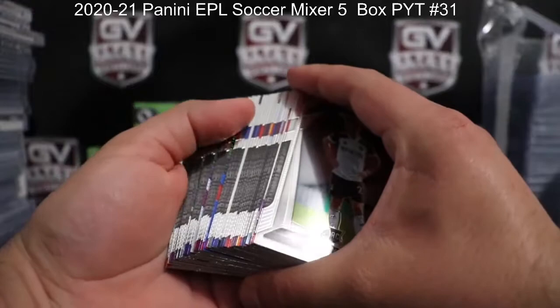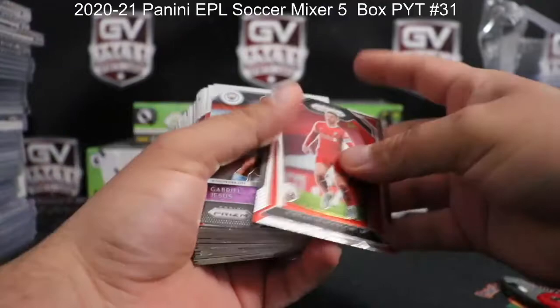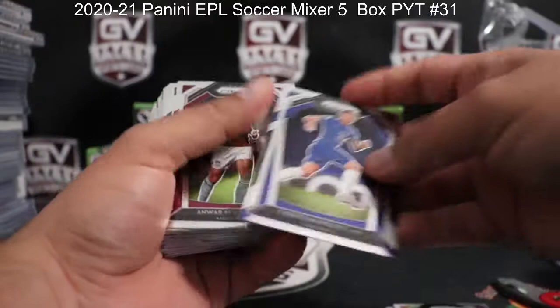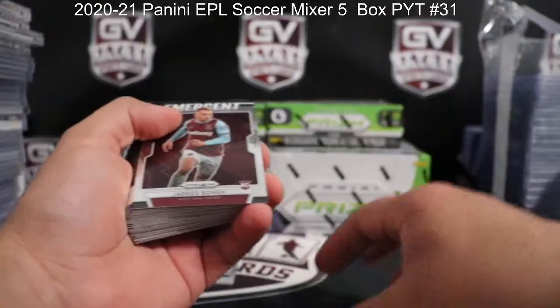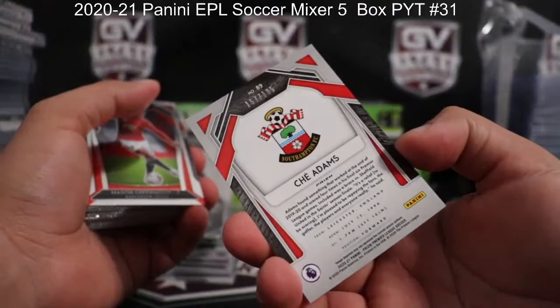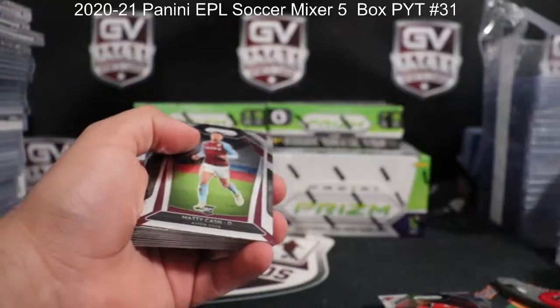What do you got there? Let's see. Gabriel Jesus. Silver, Patrick Bamford for Leeds. Pulisic. Jarrod Bowen. Blue, Che Adams for Southampton, 157 of 195. Little Mason Greenwood. Little Lamptey.